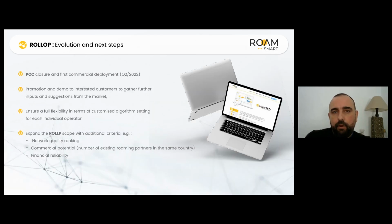The next steps for the RoLLOP module, as I said, we are expecting to close the testing phase and to go live with Telenor Group within Q2 2022. We have already started demo sessions and presentations to the interested operators. And we are expecting, of course, to get further inputs and suggestions and ideas from the market. We will continue to ensure full flexibility and that the algorithm is customizable for each customer, because we know that every operator might have other priority criteria to select their roaming partners and to select the services they want to start with.